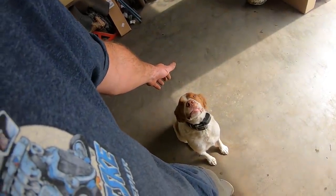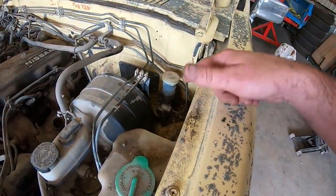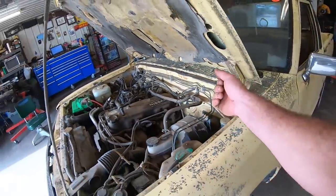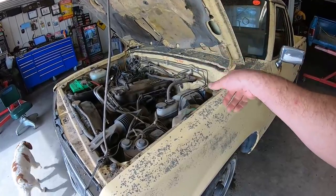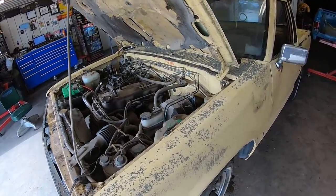Get out of here. Yeah, I even bench bled the master, and that actually seemed to pump up fine, but I can't get any pressure down there. I pulled on the fork. The fork's moving. I pulled the boot off the slave. Looks fine. They're under 30 bucks for the pair of them, so we're just going to put new ones on and not deal with it, because I think it's worth it.